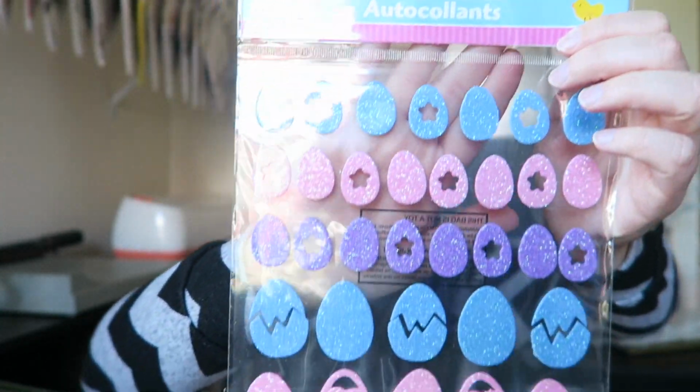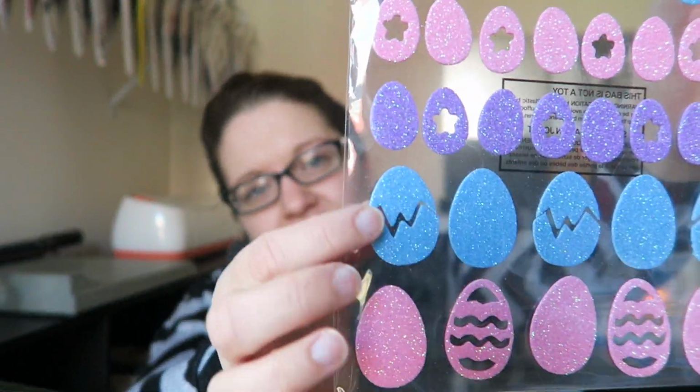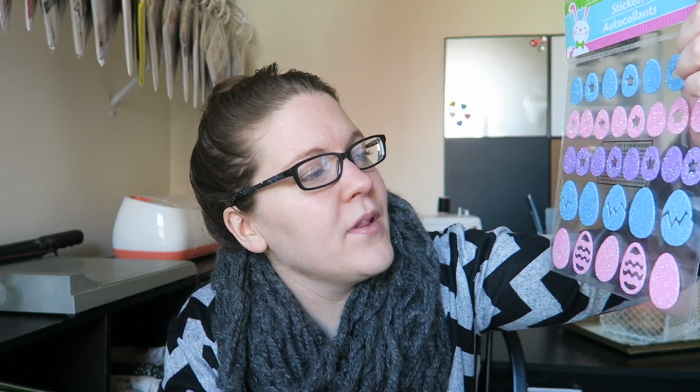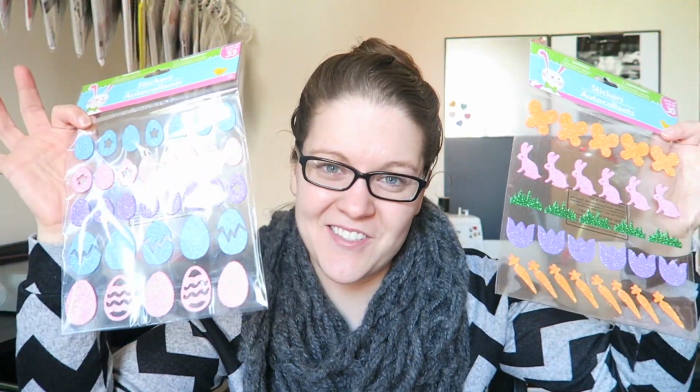The next ones I found are Easter eggs. They are really cute. I thought it was really fun how this one is actually two separate pieces. I think that's really fun because it's like a cracked open egg. Again, they're sparkly. They are pretty in shades of pink, blue, and purple, and I'm really excited that I found them. And then I just got two more packets of the same one that I already showed you. So these are the stickers that I found.